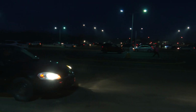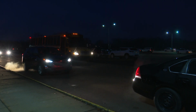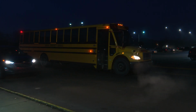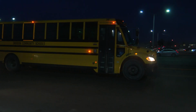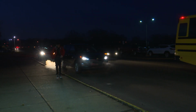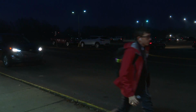The other thing that I think you're going to get a sense for while we're out here is site circulation. One of the things that we've looked at as far as a safety concern for our bond is how traffic moves through each of our sites. Here at the high school, you can see we have cars dropping off, we have buses coming through, we have students walking from the parking lot. It's not an ideal situation.